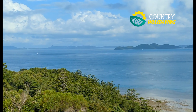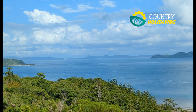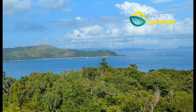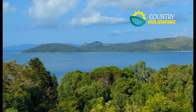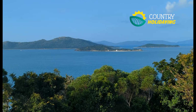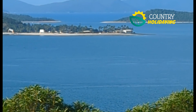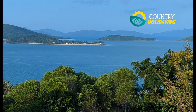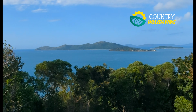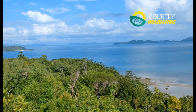Looking out here, we've got, don't know if you can see it, straight in the distance there, Hamilton Island. Behind that, Pentecost Island, and then we've got South Mole, North Mole, and in the middle, with all them buildings in there, that's Daydream Island. I've been informed that there's 70 islands around here with all this. Beautiful day, beautiful weather.